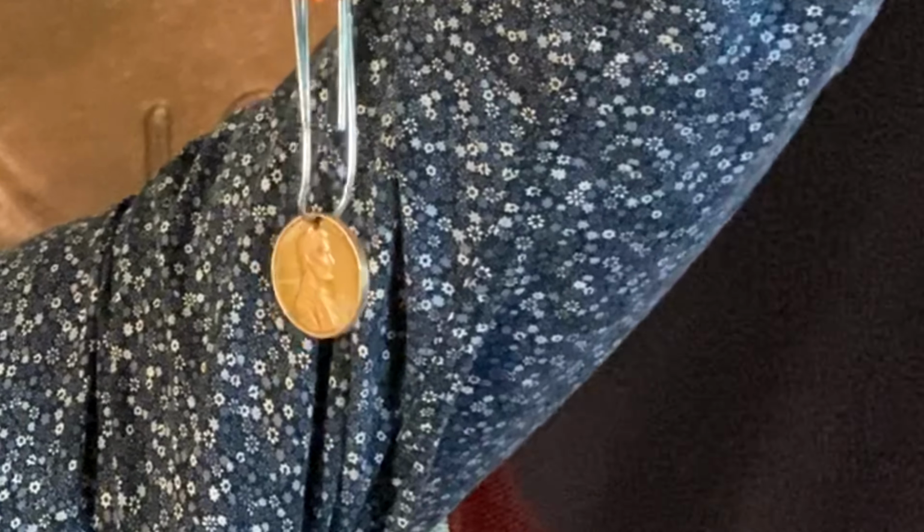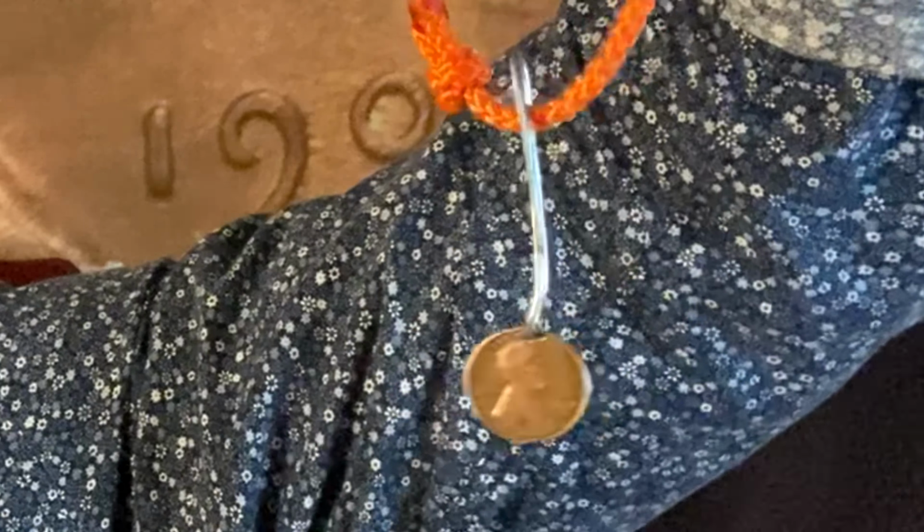Little or Big Penny Haven and I, we went out to my workshop. We've kind of turned it half into his science lab. He's got a little lab. He's got a little science chemistry set. We've done a lot of fun stuff out there this past weekend, and we made this little necklace for him. There you go, bud. All right.